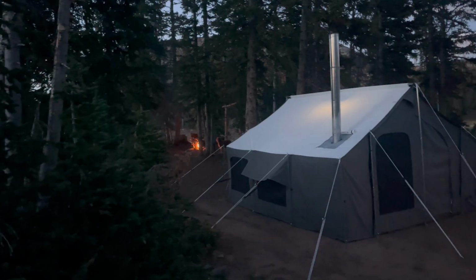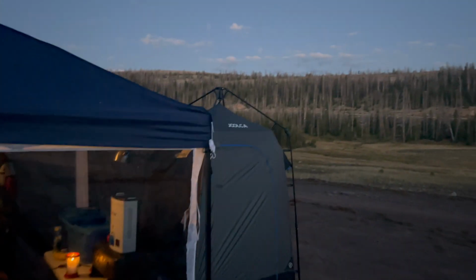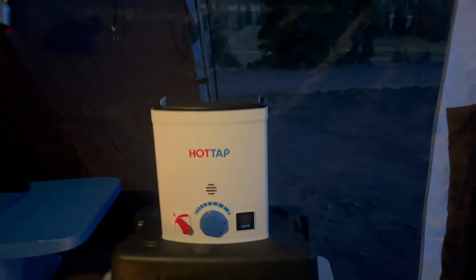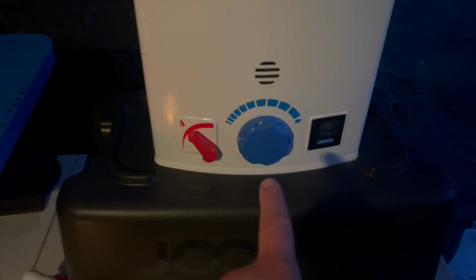Guys, day 2, the sun is setting up here in the beautiful Rocky Mountains. So I'm gonna give you guys a quick tour of the nighttime setup. Family's back there making some s'mores. So this is the hot tap system. Got the shower all set up for the glamping. Runs off of the water jugs down here. Propane, instant, endless hot water, as long as you have water.